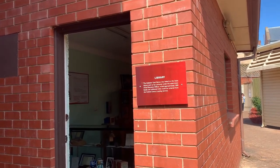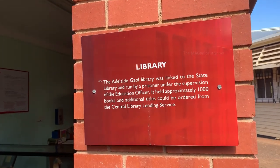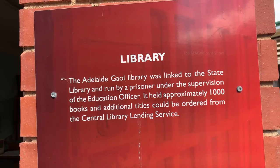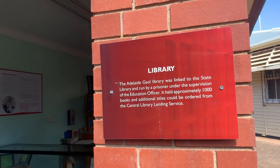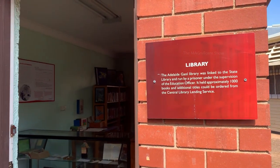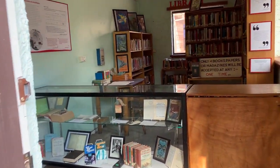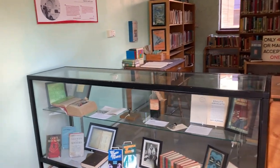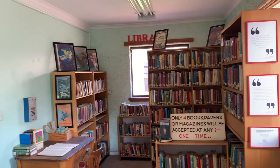Usually, every prison has a library to help the prisoners to spend their time usefully and improve their knowledge. This prison also had a library in this yard 3, and it was running by a prisoner under supervision. It is also said there were 1,000 books in this library. You can see this place is still tidy and having few books and magazines.